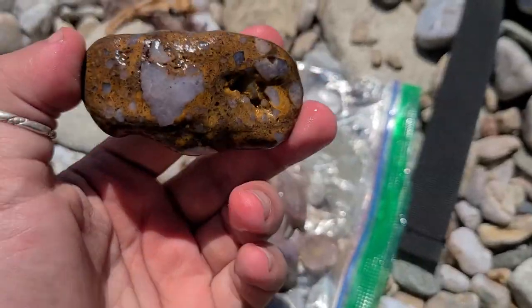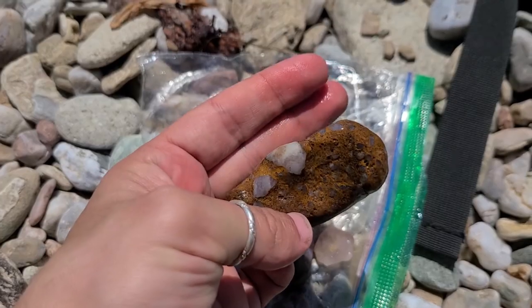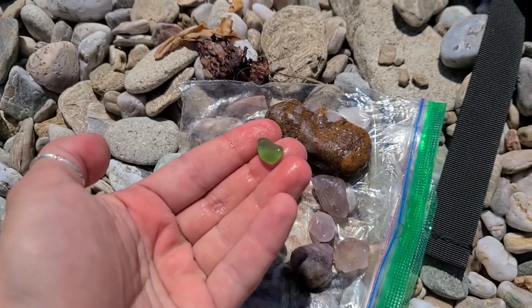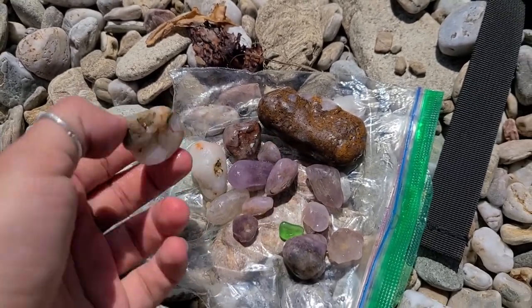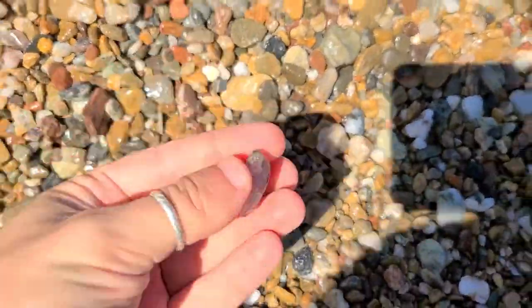I don't know what this is. I just kind of grabbed it because it looked cool. Could be amethyst. I don't think it is, though. And then, of course, we got a little piece of sea glass. Very fun. But yeah, so let's see if we can find any more of these. Where'd it go? Oh, here it is. There's one.